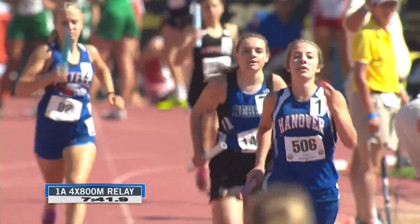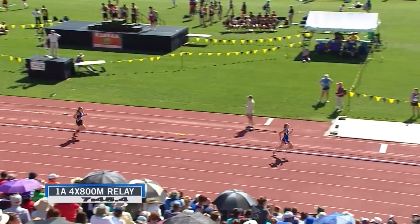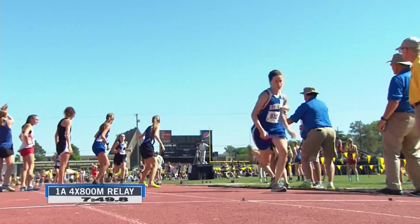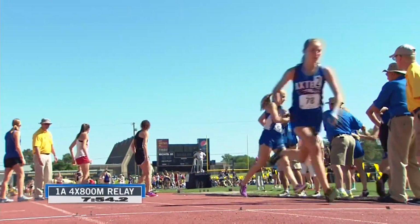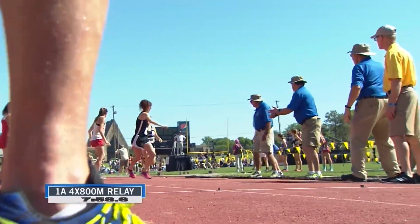Hanover has taken the lead here. That is McKenna Juneman. Juneman is going to hand off to Claire Zarabikny, we believe. Handoff is made, and a clean handoff. And a good battle here. Hanover leads Chase County as the rest of the field makes their way through.